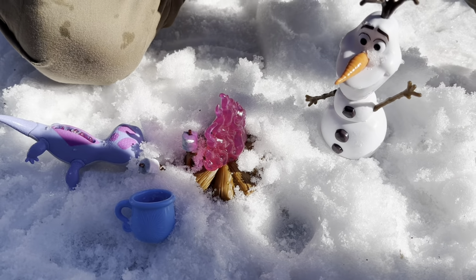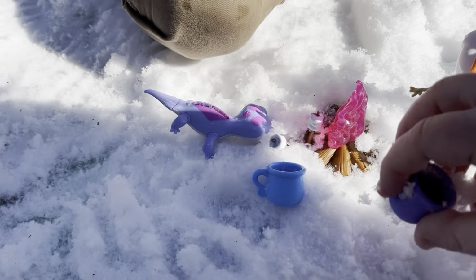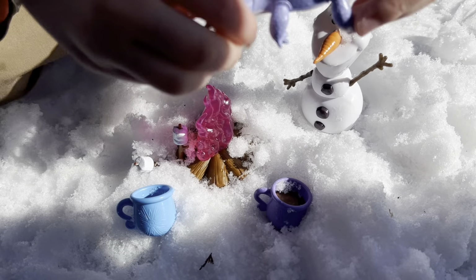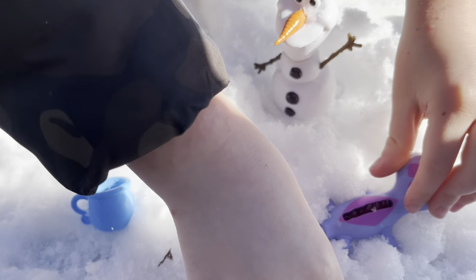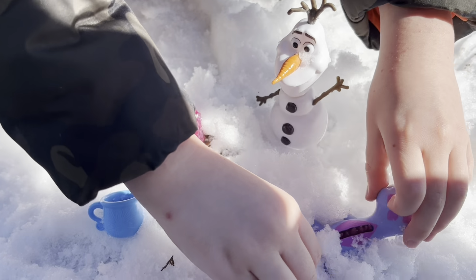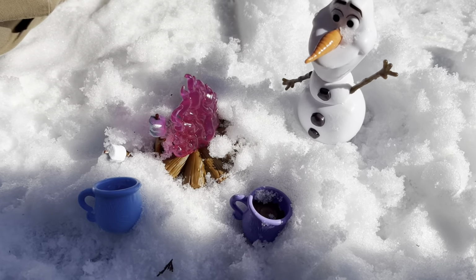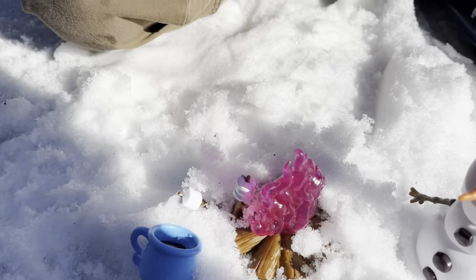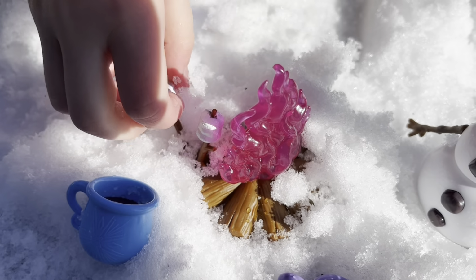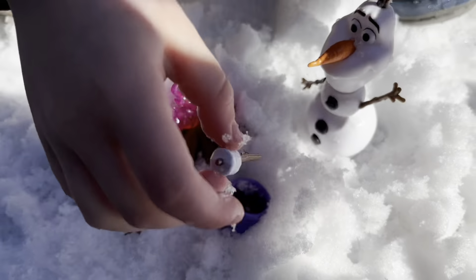So here's the whole set. Minus the cup here. So we've got the Olaf, random fire, and the two hot cocoa cups. And the fire lizard, which I cannot remember his name of. So please let me know if you know his name. And the purple fire. And there's the tiny little marshmallows. Let me show you better.